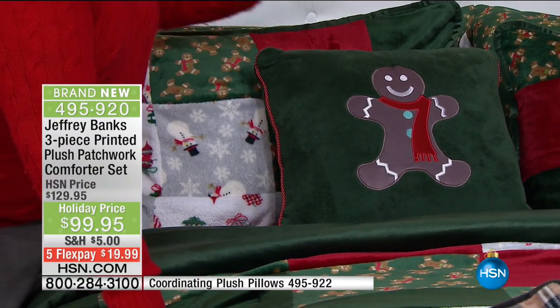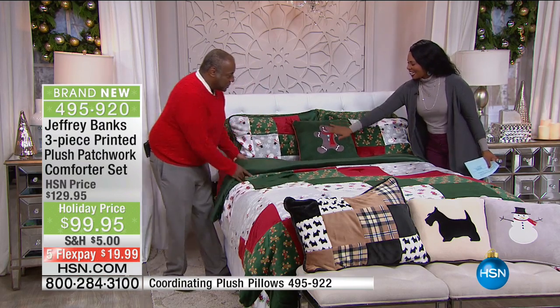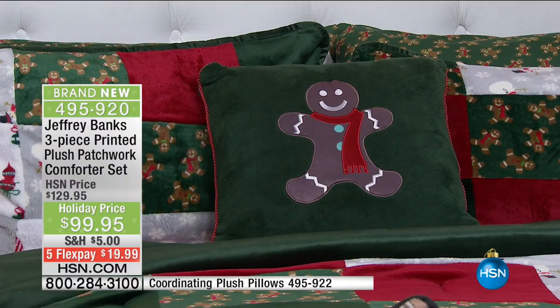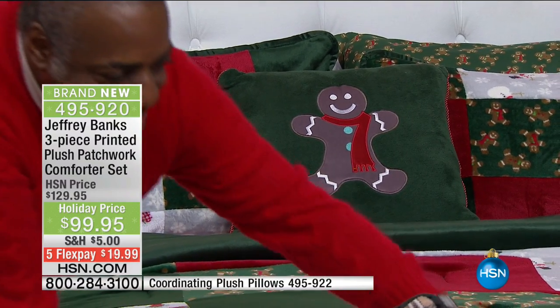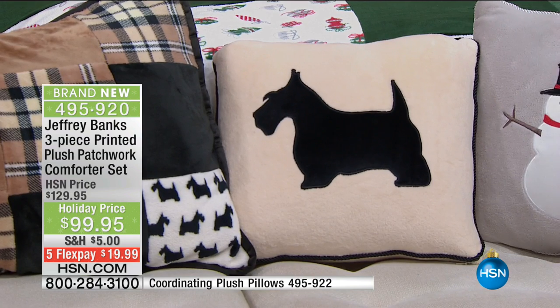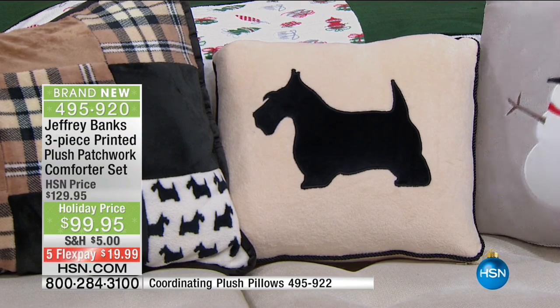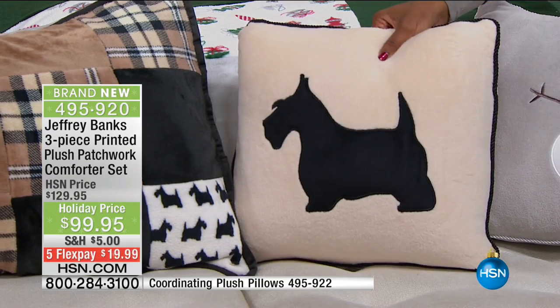Right. And also we should point out, you can get these deck pillows, which is great. So that's the gingerbread man. And then you've got the big Scotty here, and the snowman. Those are separate. Absolutely. And if you wanted to go ahead and get those, you've got three flex payments of $8.32 to get this pillow home.